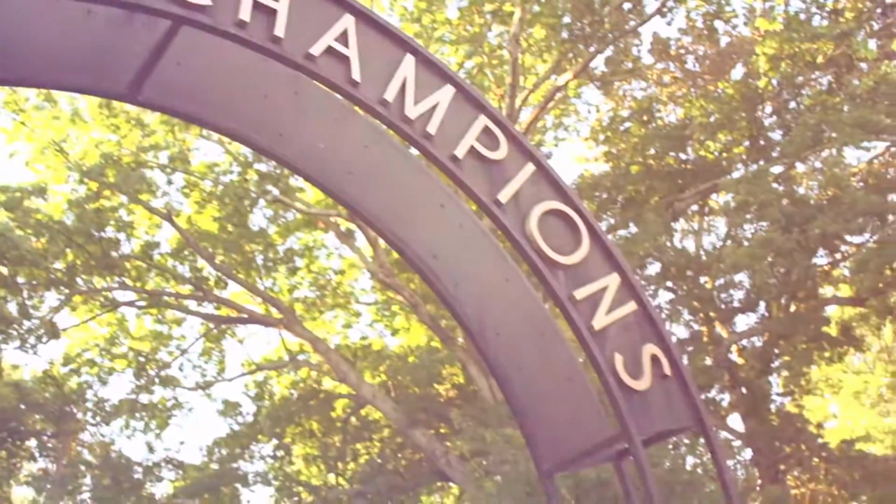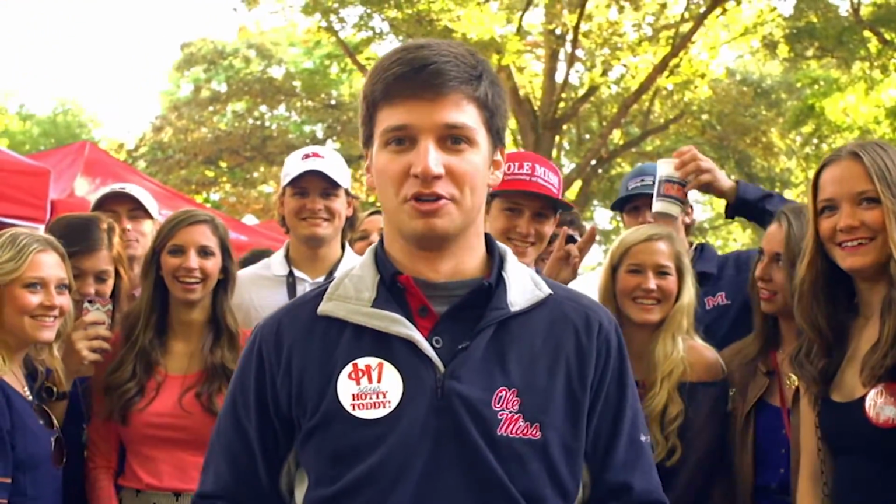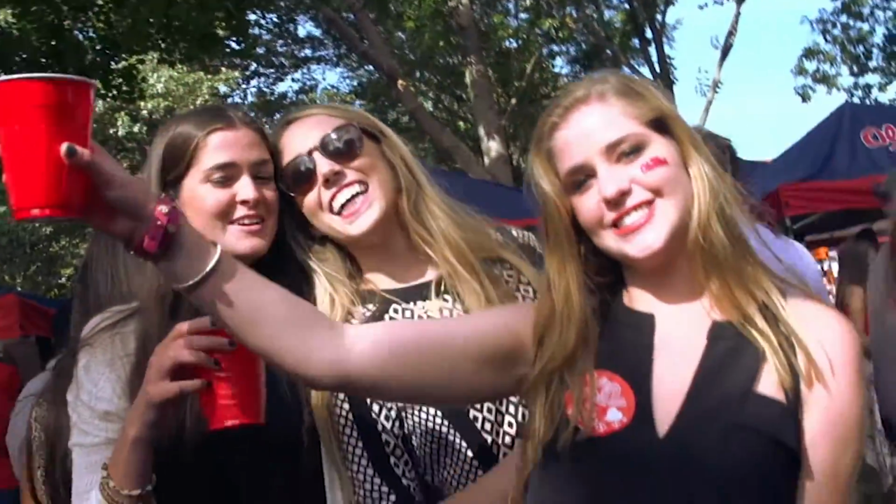Now to one of the best tailgating traditions. That is tailgating at the Grove. The Grove's a place everybody gathers on game day. Typically, there are about 62,000 people in the stadium, but upwards of 80, 90,000 on campus. You tailgate all over the country, and the Grove is unique. These spots, people wait all night for these spots.